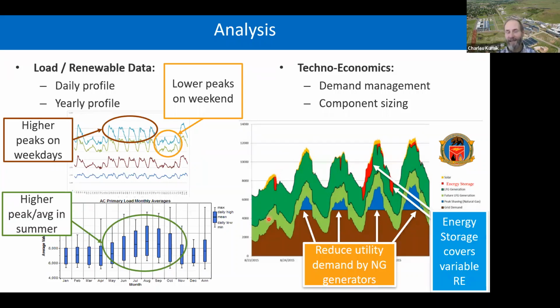And so what this is demonstrating is the techno-economic analysis that you might go into to look at the economics of your microgrid to see if it makes sense financially, and if you have any financial benefits, in addition to any resilience benefits that you're getting. That's typically how we approach it. So this is just an example of the things that go into it. You are sizing your components. So for example, you're sizing your natural gas generator based on the economics at this point.